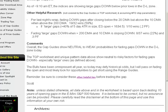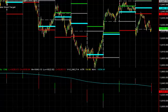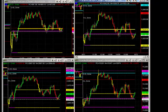Check that out. Terrible numbers here. So this one narrowly became a positive as well. But still, tough market, tough setup to fade. So overall, gap guides were neutral to weak, and mostly risk factors for large gaps. And as I said, the bulls have been omnipresent. So today may defy historical odds, but passing on fading, we'll look for opportunities to get short using the range guides. Likely look. And let me show you today's action.